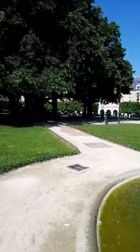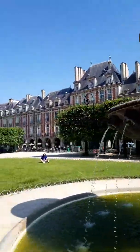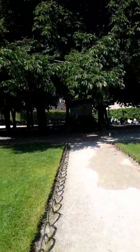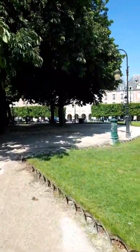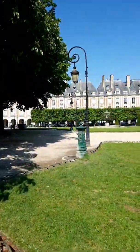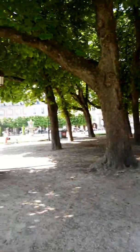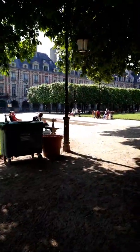Right. Fountains. So people who are used to this part of town rave about this place, and I can see why. I can understand it. It's a great place to come for picnics, for exercising. There's little sand pits over here for kids.